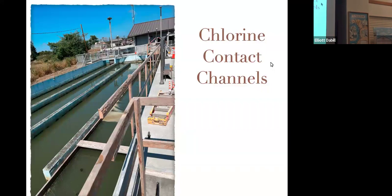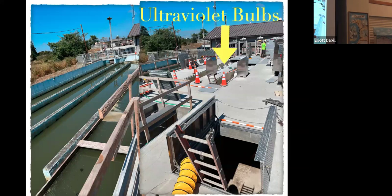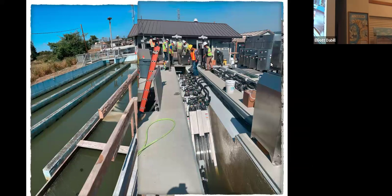These channels you're looking at on the left are what's called the chlorine contact basin. The wastewater flows through these channels and chlorine is injected into it, and this gives it time for the chlorine to contact all the water and kill any pathogens that are in there. That's being replaced by ultraviolet lights, and there they are down in those pits. Here comes a close-up so you can get a better shot of those ultraviolet bulbs. So they use electricity, but they're not as dangerous as chlorine gas. So everyone is in favor of this upgrade.